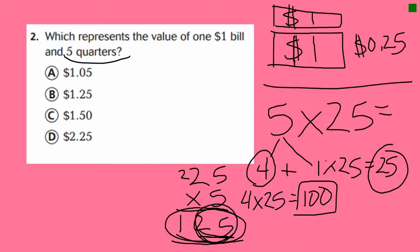Okay, so what do we have, guys? We have $2.25. Yeah, there you go. We're not going to let that 5 quarters throw us off.